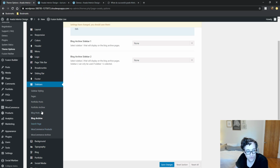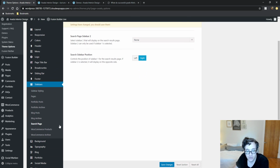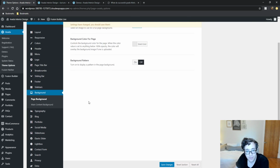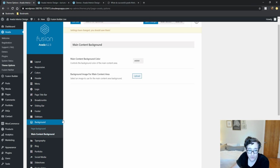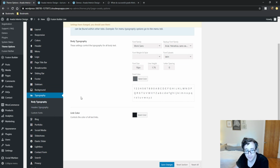You could choose to do this for pretty much every aspect of your website, from portfolios to archives to pages to blog posts to your search page to your WooCommerce pages if you're an e-commerce based website. You can modify the background of your website to give it a nice background image. You can set this globally, or you can set it on a per post or page basis.